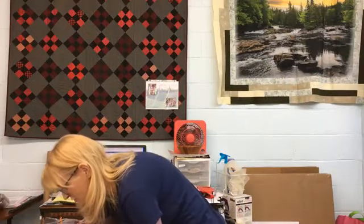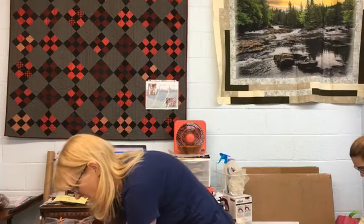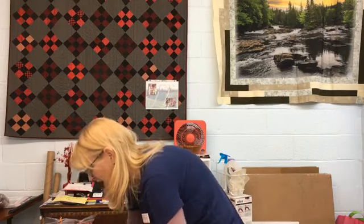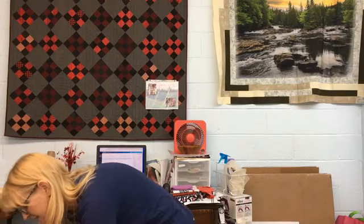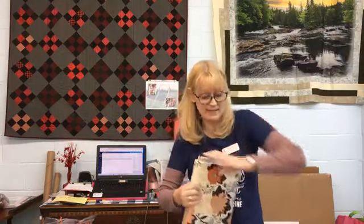Now comes the third one. And we have all the total change. I don't even know where to start on this one. I think I'm going to start with the focus fabric. Okay. This one is from a Canadian company. So we've gone total 180 again. This is Spring Promises.